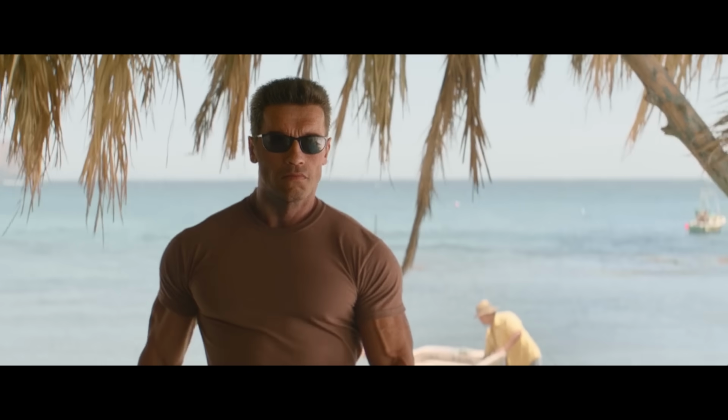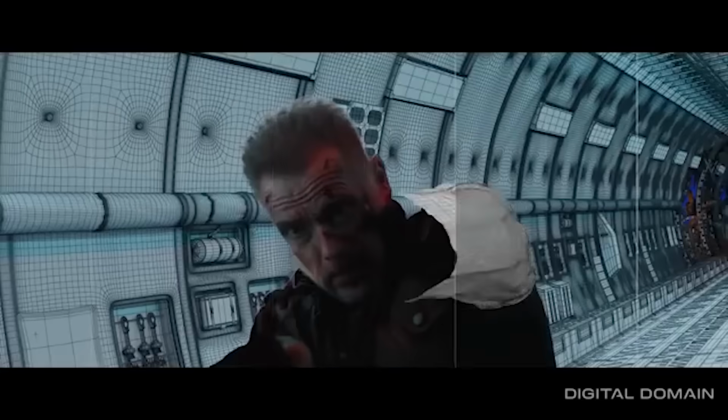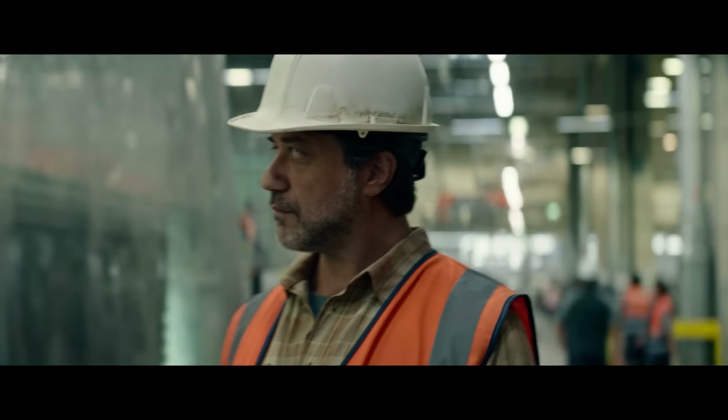So now we are looking at Terminator Dark Fate, and it's the newest Terminator movie. There's some crazy effects throughout this whole thing. In fact, there's almost too many effects to talk about, so we're just gonna look at the two main Terminators that are in this scene here.